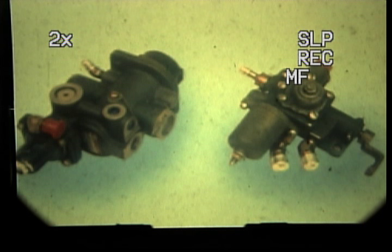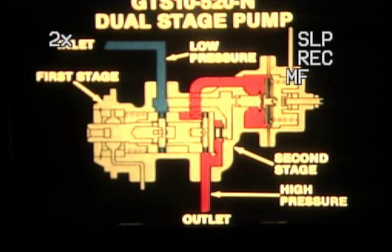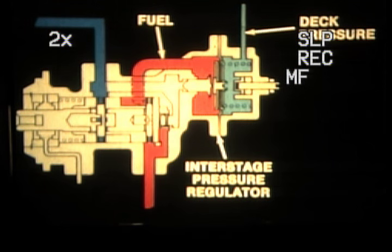Before we go on and discuss the manifold valve, let's take a look at the new GTSIO 520N fuel pump and metering unit. This illustration represents the new dual-stage Lear Romec fuel injection pump. Looking at this cross-section of the pump, you can see that fuel pressure increases as fuel passes from the first to the second stage. The higher pressure fuel in the second stage is referenced to compressor deck air pressure through the use of an interstage pressure regulator.